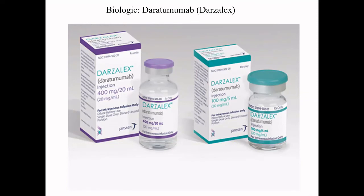And once it's bound to those protein sugars, it either directly kills the myeloma cells or it causes them to be destroyed by the body's own immune system. So it kind of tags them for destruction by your own immune system. So it's a way of manipulating your immune system to fight the disease. It was approved in 2016, and it's made by Janssen.